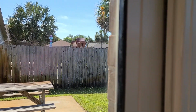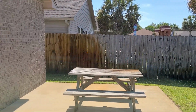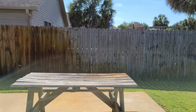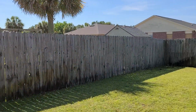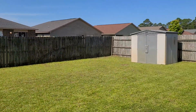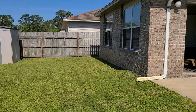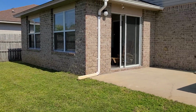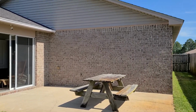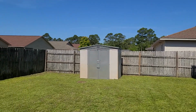We also have, I apologize, a nice open lanai here. Fully fenced backyard with a privacy fence as well, and a yard building for some additional storage. All right, I will take y'all back in and give you one last peek at the kitchen and main living area.